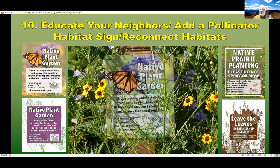And then number 10, educate your neighbors. Add a pollinator habitat sign and help to reconnect habitats. Groups like Grow Native sell a number of signs. We actually have these in our yard. This is from our front yard now, from earlier in the spring. You can see the prairie coreopsis, some tradescantia bloom. There's even more stuff in bloom now.